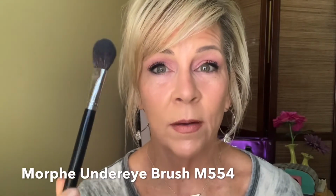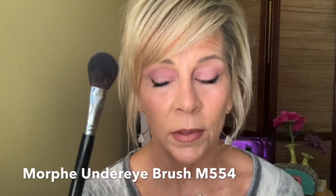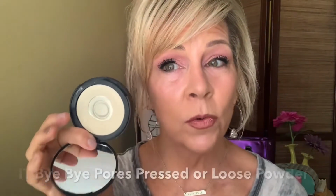This is a Morphe M5554, I believe. It's perfect for applying the powder underneath your eyes. Yes, I do apply a little bit of powder underneath. You need something to set it with. But it's by Pores. It's wonderful.